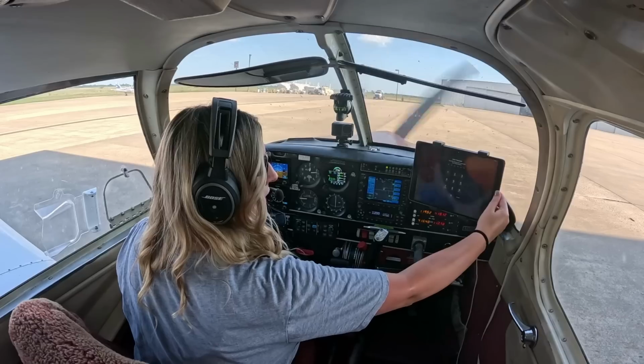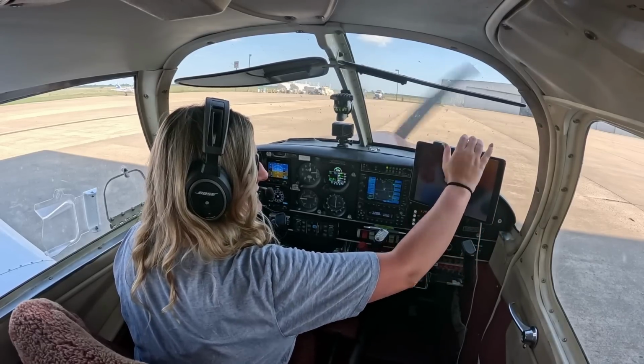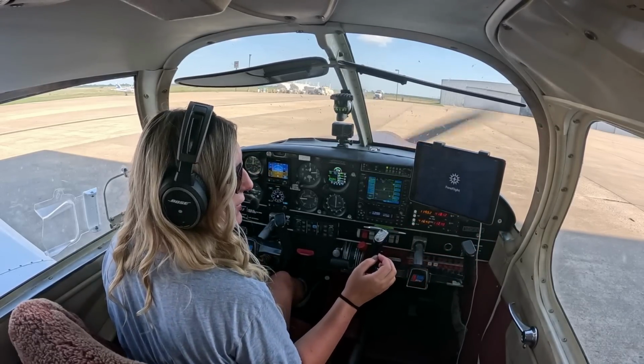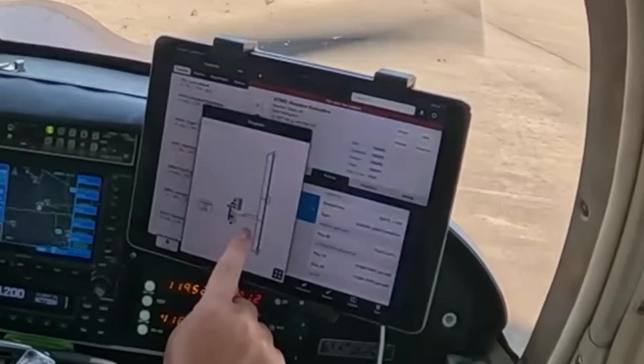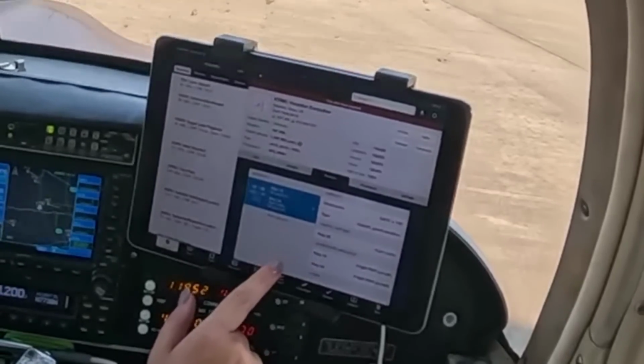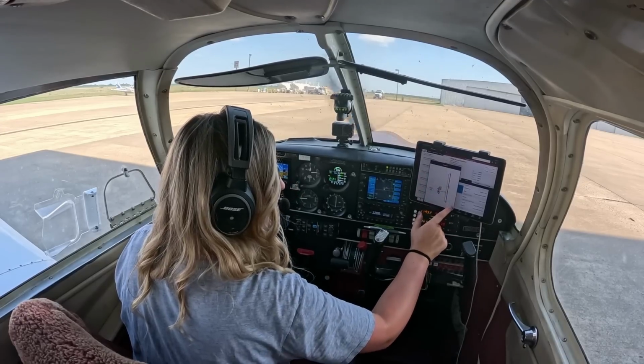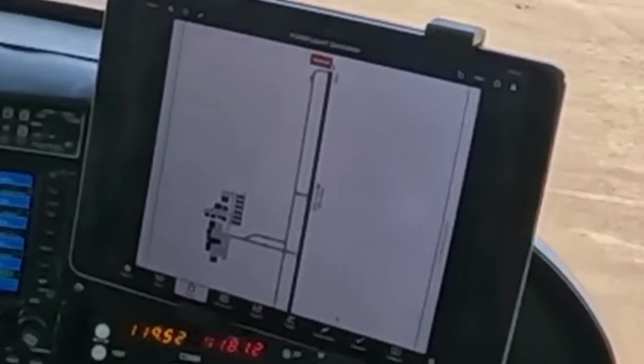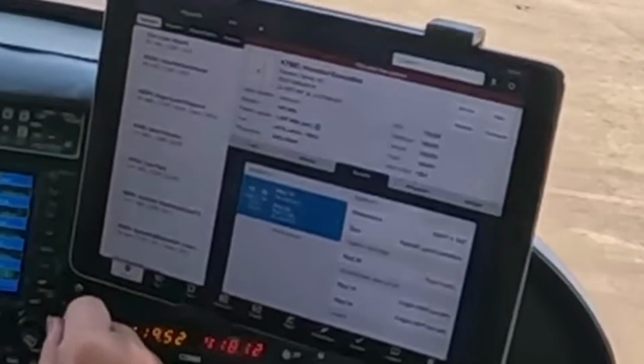So if we are using runway 18, let's come over here and take a quick look at our taxi diagram. We are here at the FBO, so we should just be utilizing Alpha. So it should be Bravo Alpha to runway 18.